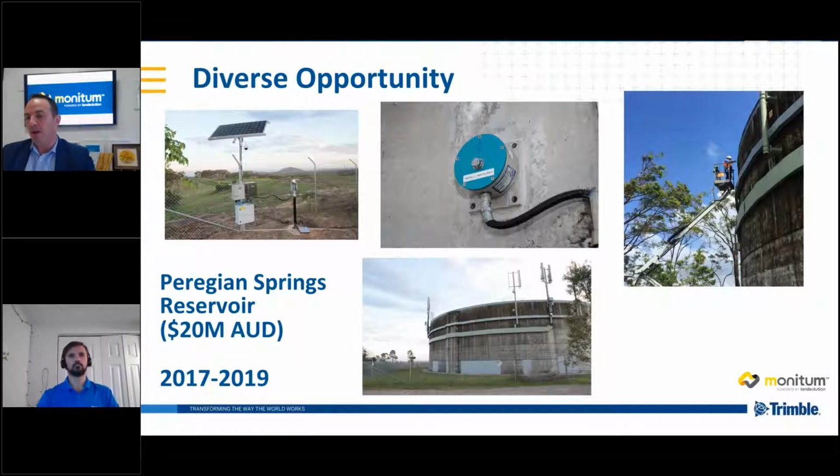Another one we've applied in the water space was around insurance, and this was a project up at Phrygian Springs, whereby we were working with a civil contracting client that was looking to do a development around this existing water reservoir. Our client had a major issue being able to acquire insurance to actually perform the work, because of the high risk that this tank could be compromised in any way during the construction work.